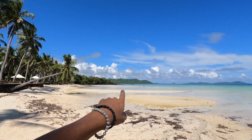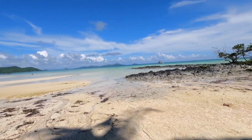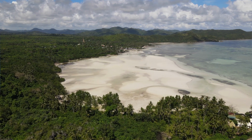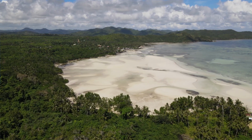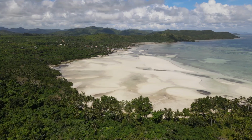So after flying the drone, I noticed that there's actually more beaches around here. So it's not just this one. I think this is the main one of the resort, but I think there's another two around this corner. And then around that corner over there, we'll probably go there afterwards. They look really bizarre, the landscapes over there. Loads of sandbars. But the coastline is completely different to anything that we've seen in Palawan, even in the Philippines. Or anywhere even, it just looks a bit different.